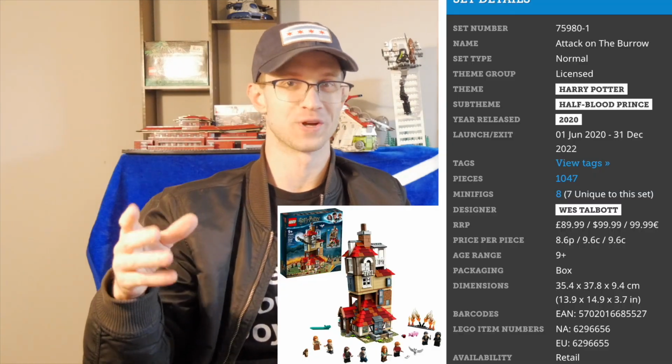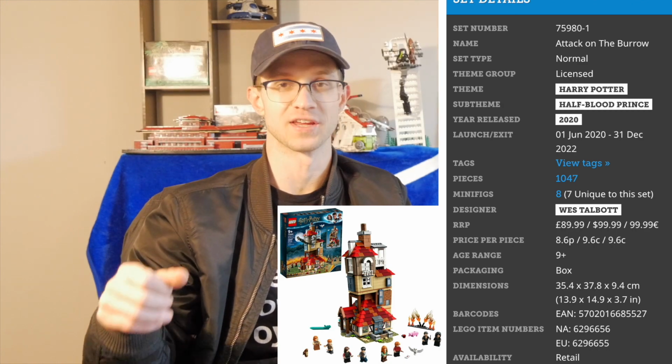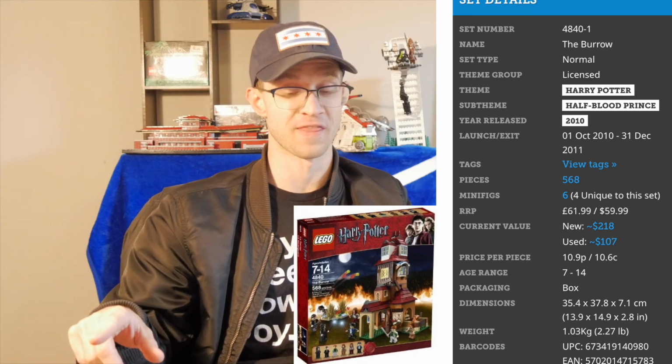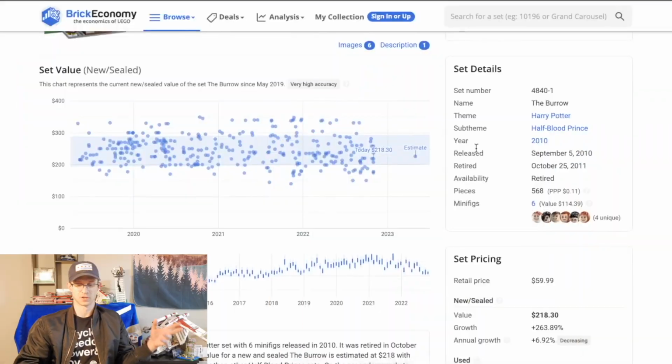Editor. So, if we want to figure out how this 2020 set is going to perform, it might make sense to look back at the last time we had a Burrow Lego set, back in 2010, when we had the 4840, the Burrow. Bit of a shorter shelf life on that one, closer to 1 year, just over 14 months, rather than the 30 months of the current set. So this set launched in 2010, retired in 2011.